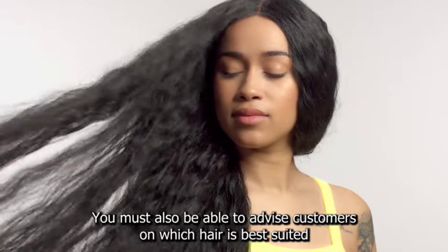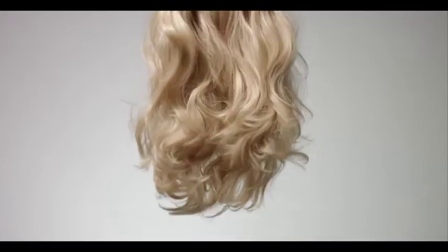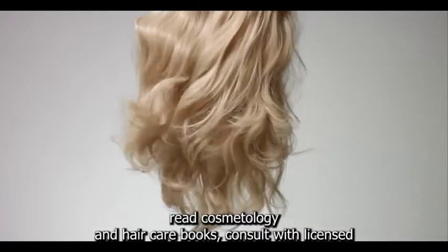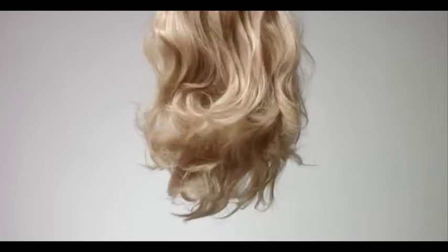You must also be able to advise customers on which hair is best suited for various types of extensions, wigs, and braids. To learn everything you can about the products you intend to sell, read cosmetology and haircare books, consult with licensed hairstylists, and browse internet haircare forums.